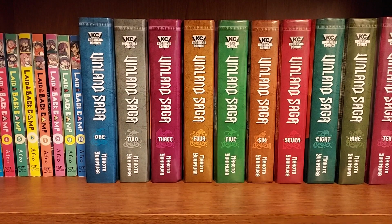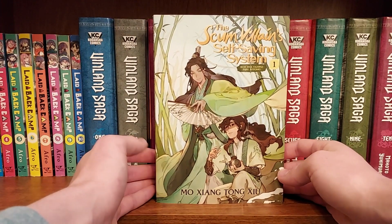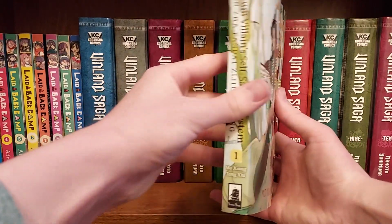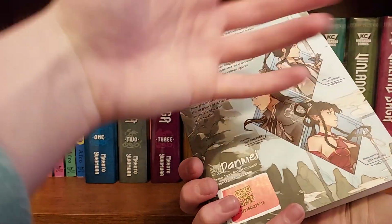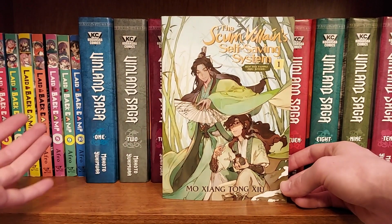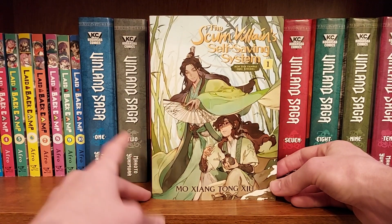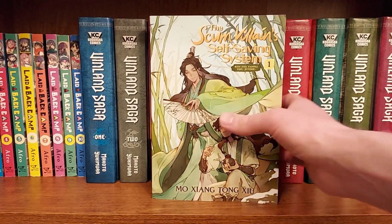But yeah, so this is just another book by MXTX. Great author. I really, really liked Heaven Official's Blessing. And so I decided to go back and read this one first because this is her oldest series. I decided to actually start from the start so I wouldn't miss anything if any lore was building up through her series. But yeah, pretty happy for that one.